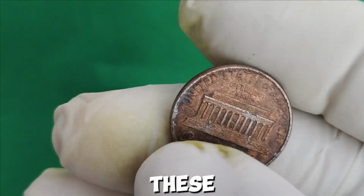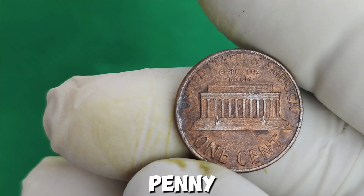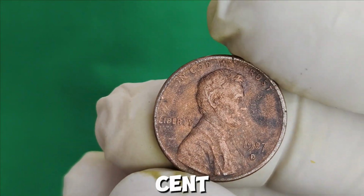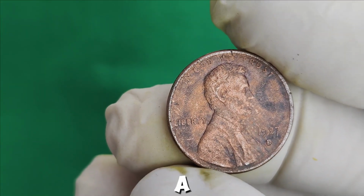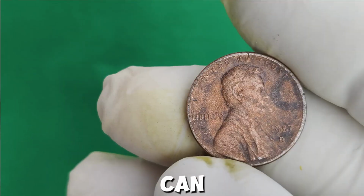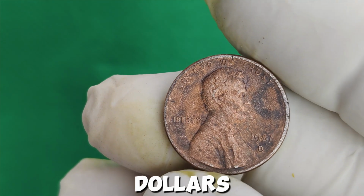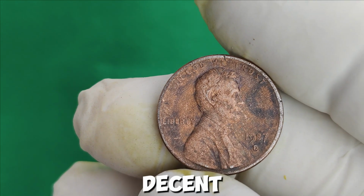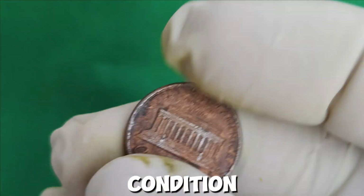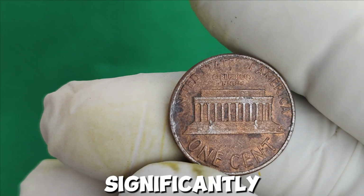So, how much are these pennies worth? Well, let's start with the basic value of a regular 1987 D penny. You'll usually find it in circulation for, you guessed it, 1 cent. But the Ultra Lincoln penny is a whole different story. Depending on its condition and rarity, these pennies can be worth quite a lot more. At the low end, you might be looking at a few dollars, maybe $10 to $20 for a decent example with minor errors. But when you get into the realm of top-tier condition, rare die errors, or specimens with unique features, the price jumps significantly.